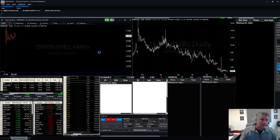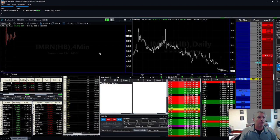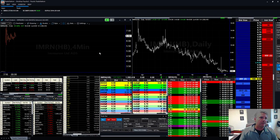IMRN. This is the one we called out a little bit earlier this morning. I kind of like this one a little bit better. It's making higher highs. Had a nice little spike right there, a little past seven. It backed off a little bit.